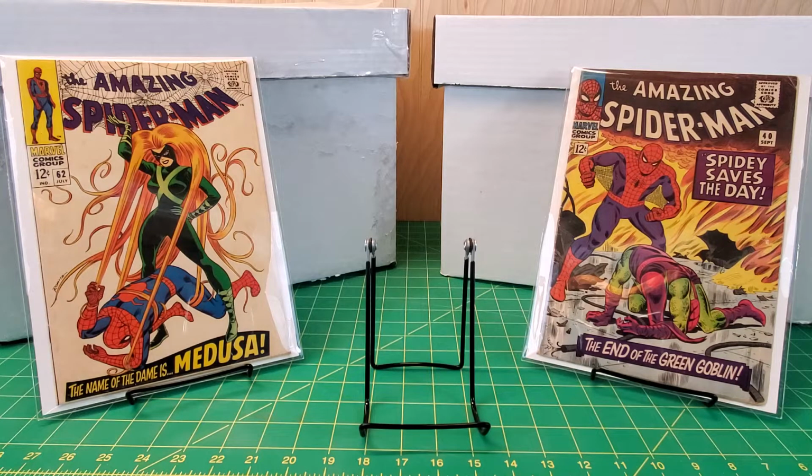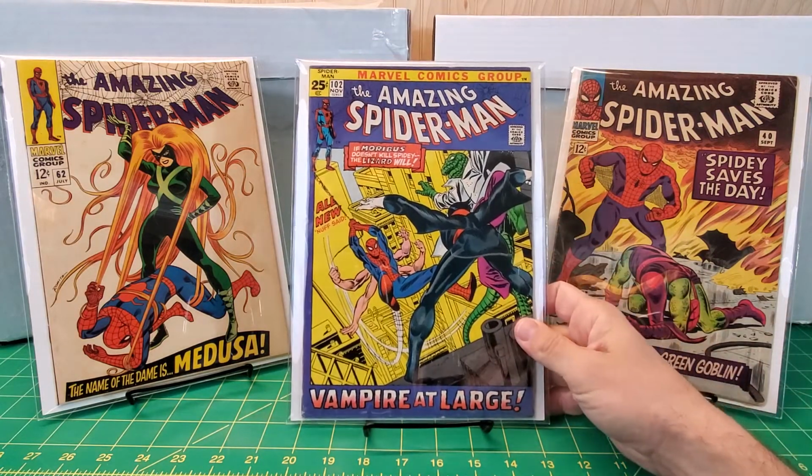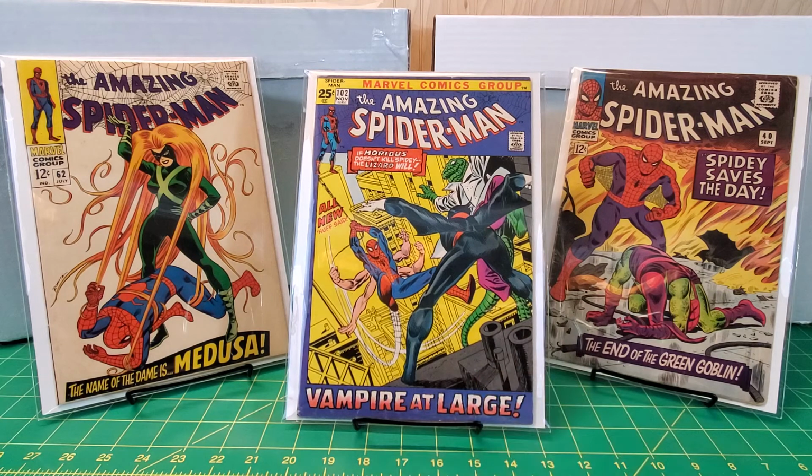And then they had 102, surprisingly, was in there as well. The second appearance of Morbius. And that's probably fine range as well on that.